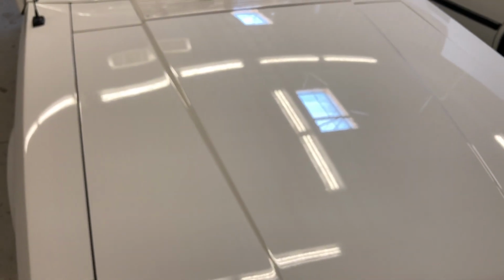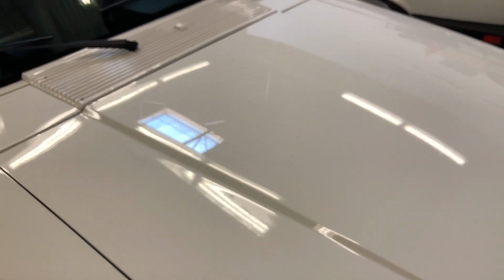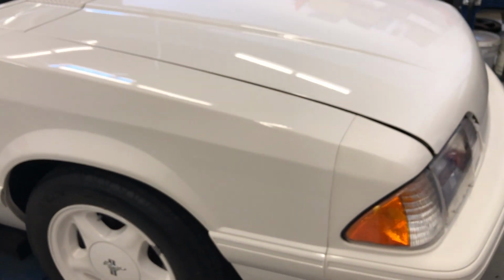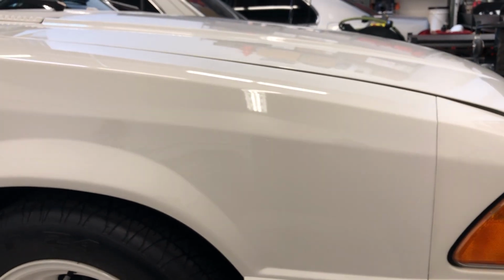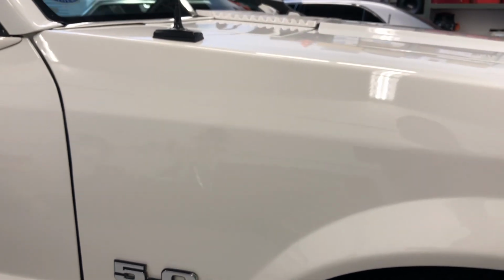Notice the skylight, notice the lights of the shop, notice the air conditioning duct up there. You can see it all beautifully. No surprises. It really is this nice. And the fender, passenger side. I wanted this to look extra nice for you, so I went over it inch by inch before I grabbed the video camera to make sure it shined up real nice.